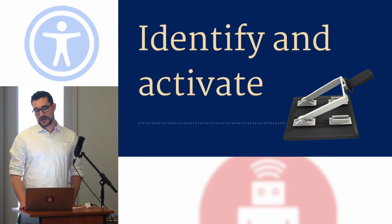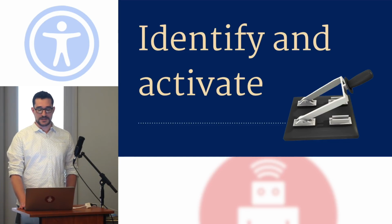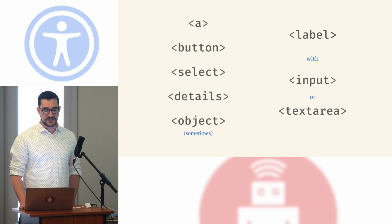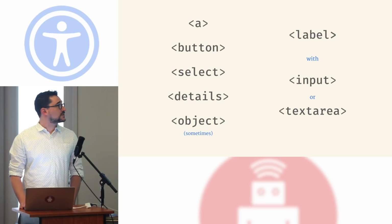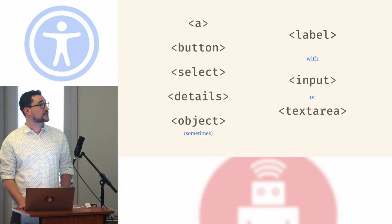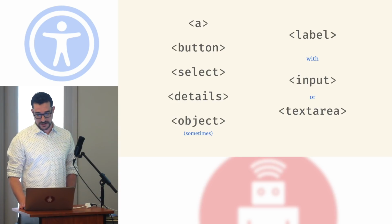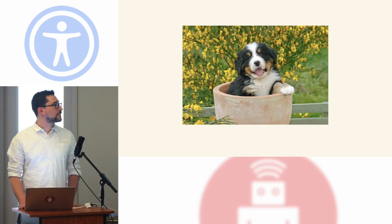So now we know why it's important to have all the states represented for our links and buttons and how to implement them. But interactive elements on the web aren't just limited to links and buttons. And this system of distinct and discrete visual treatments for state should be applied to anything a person can interact with. These other interactive elements are links, buttons, selects, details, sometimes objects, and input and text areas with an accompanying label element. These elements all constitute the basic building blocks of any modern robust design system.